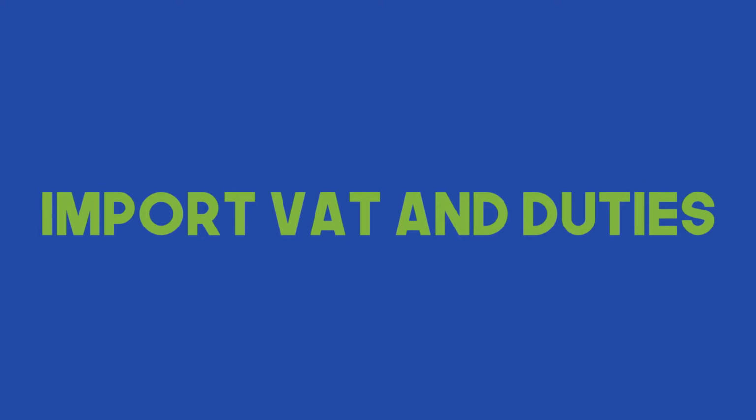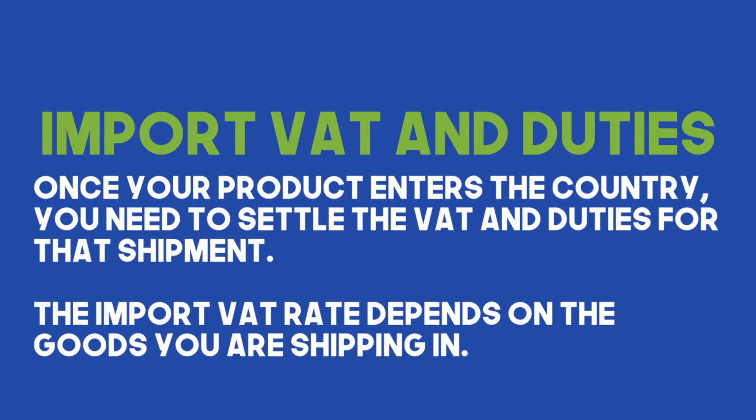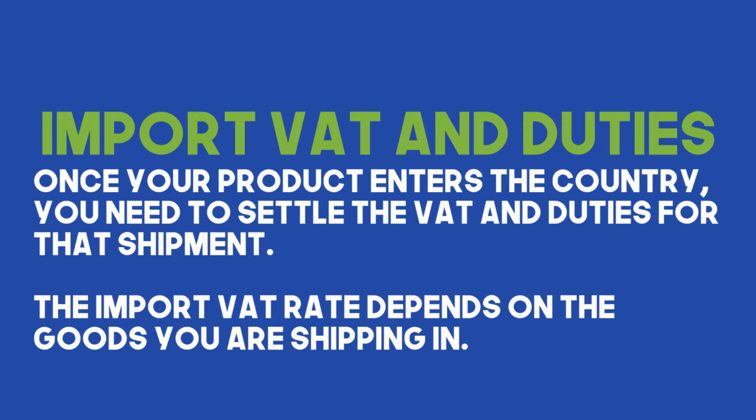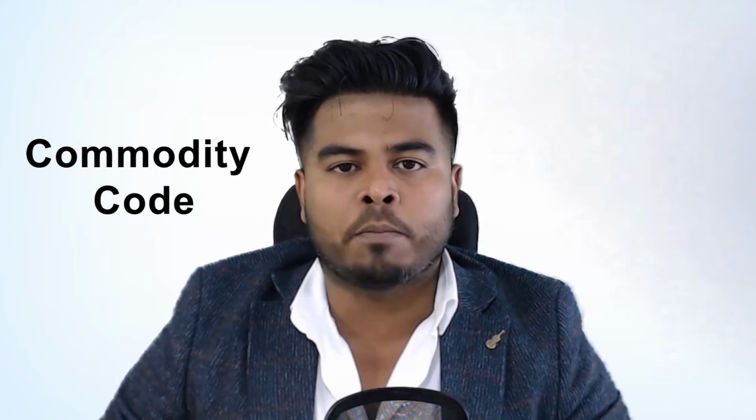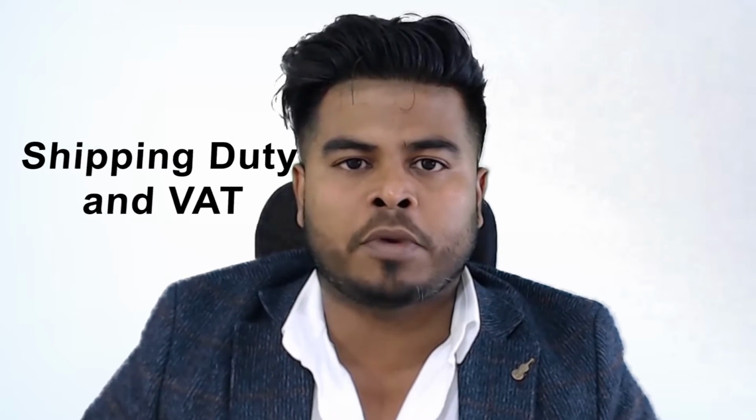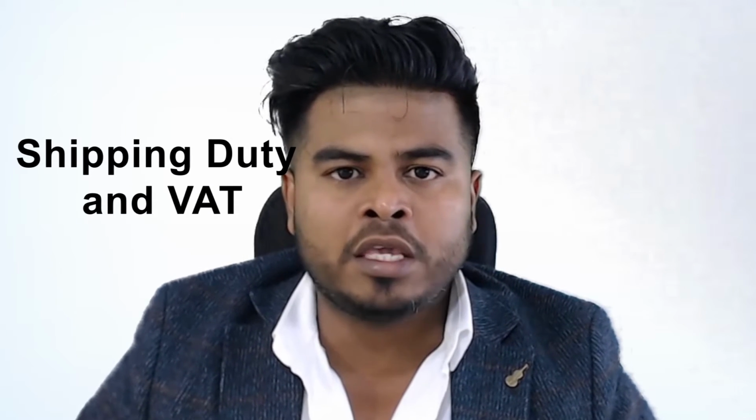So next, going down on my list, import VAT and duties. Once your product enters the country, you need to settle the VAT and duties for that shipment. The import VAT rate depends on the goods you are shipping in. Every single product has a commodity code, which is the identification number for the actual product. Based on that, you will have a shipping duty and VAT to pay during the import.